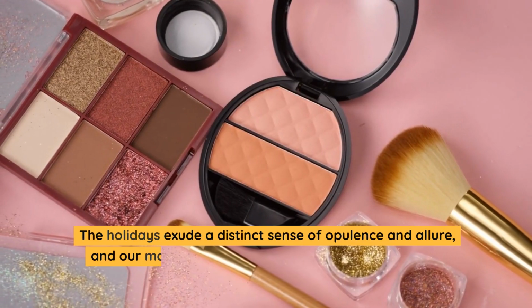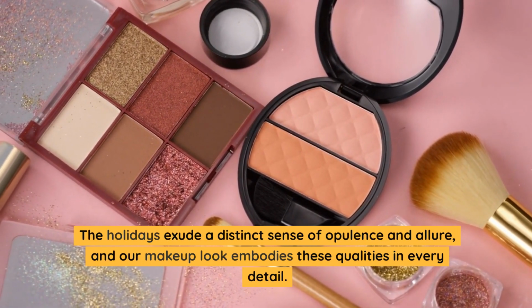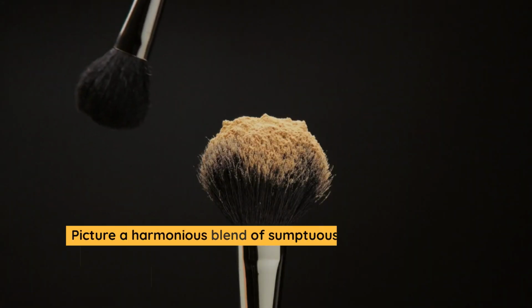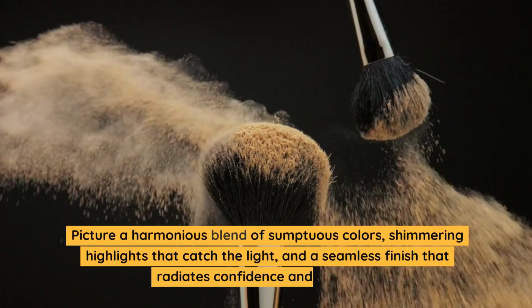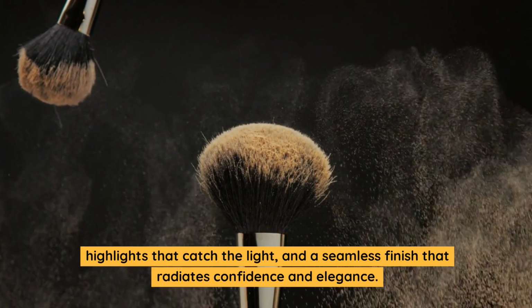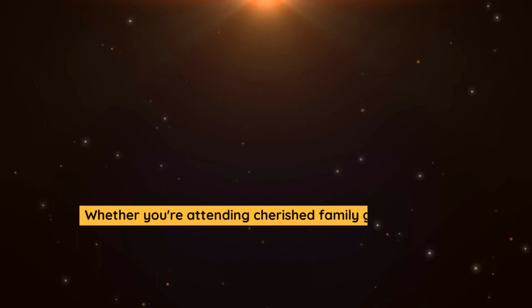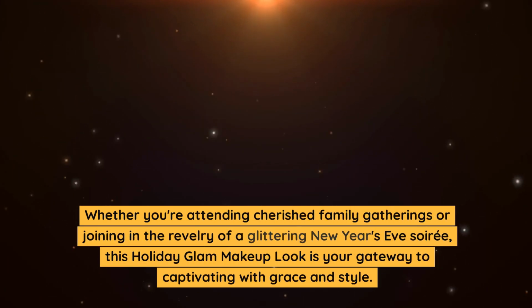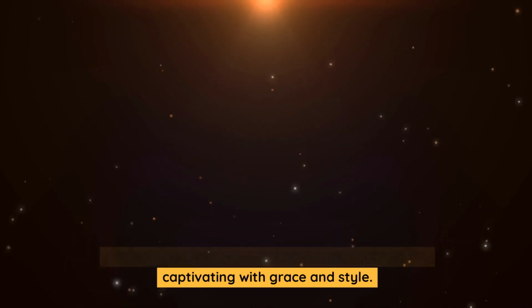The holidays exude a distinct sense of opulence and allure, and our makeup look embodies these qualities in every detail. Picture a harmonious blend of sumptuous colors, shimmering highlights that catch the light, and a seamless finish that radiates confidence and elegance. Whether you're attending cherished family gatherings or joining in the revelry of a glittering New Year's Eve soiree, this holiday glam makeup look is your gateway to captivating with grace and style.